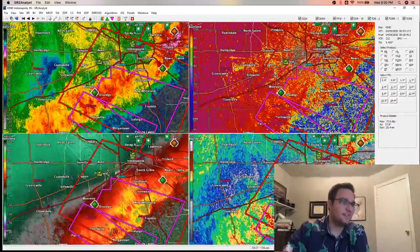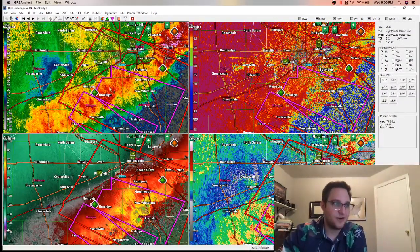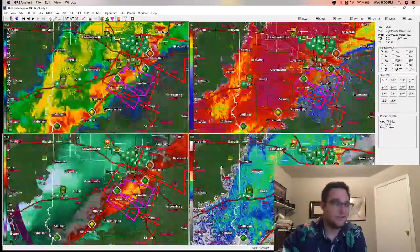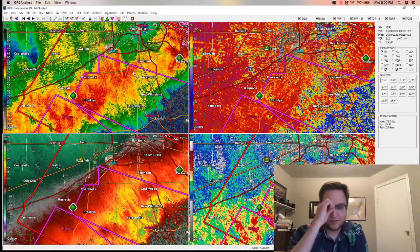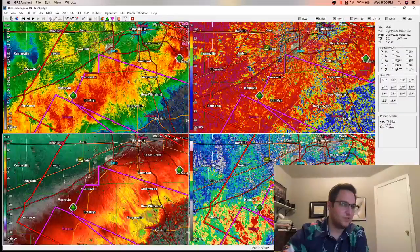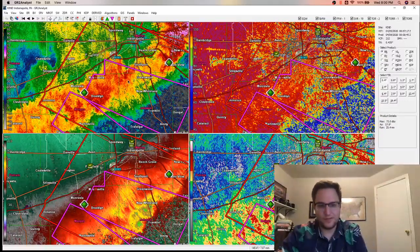And then we just got an official reading from an ASOS station, an automated weather sensor, of 71 miles per hour, and it's on the south side of Indianapolis. So this looks like strong winds through a lot of Indianapolis. If you guys work wind claims or wind damage, I think there'll be quite a few big ones.